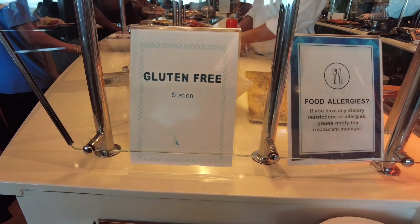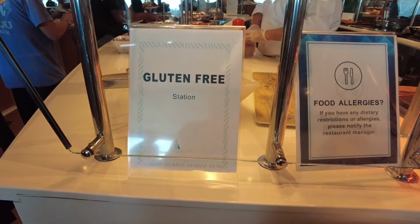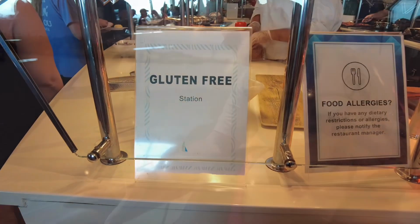So this morning we're in the Windjammer Cafe. We're going to check out the gluten-free station.